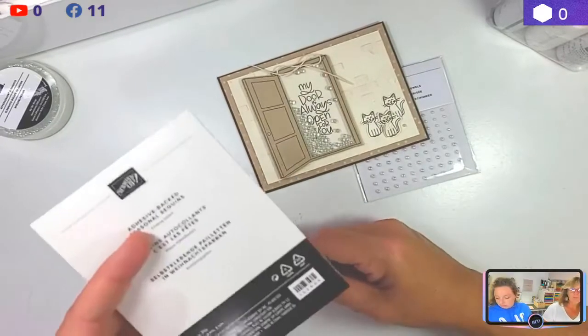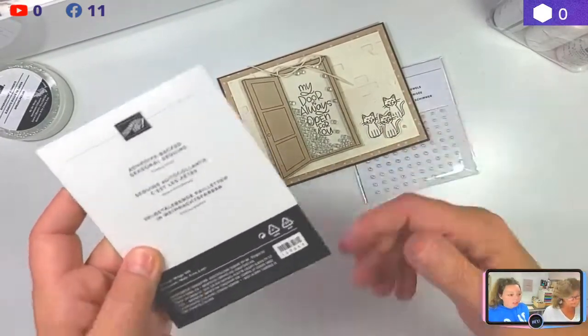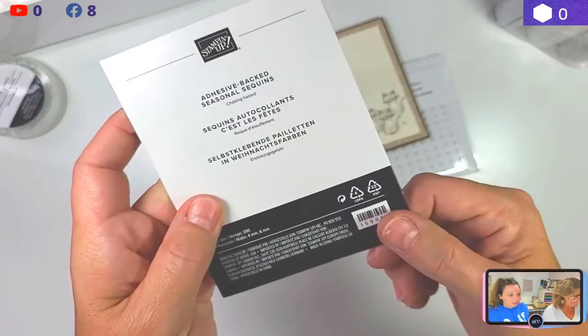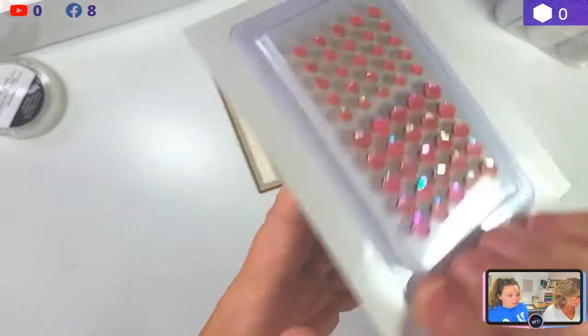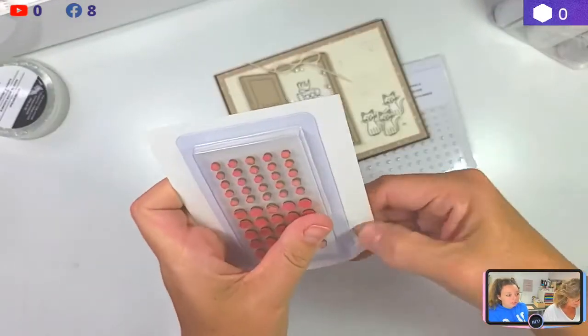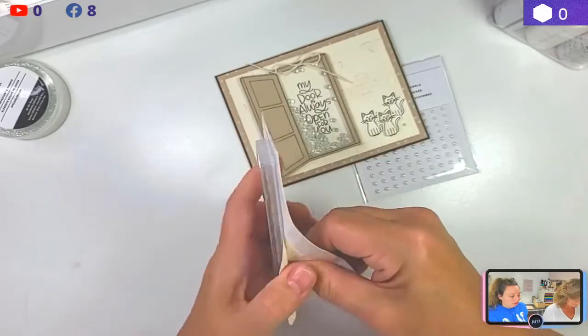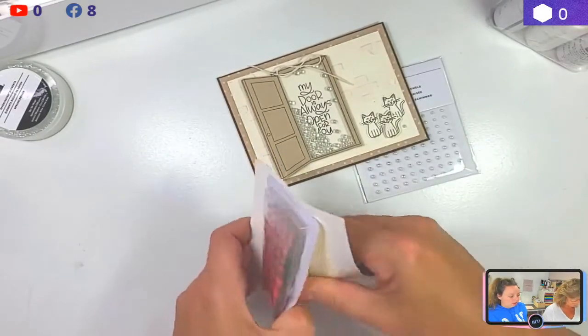Also, our special for this month, anybody that places an order with us will get a free package of the adhesive back seasonal sequins. It looks like this. I haven't even opened it. Why don't I just open it? That might be a good thing for you guys to see what it looks like.